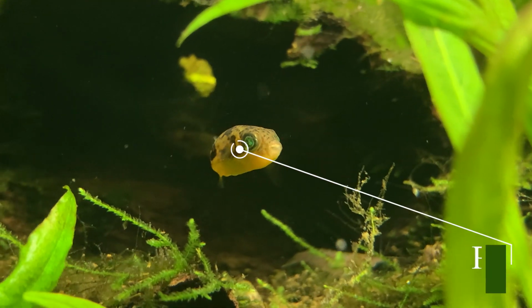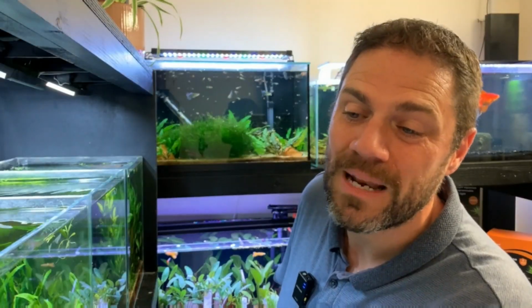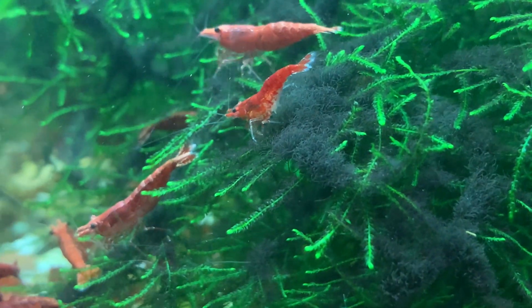This tank here that needs stripping down and did have my pea puffers in it has become an absolute blackbeard algae mess. In the next few days, I'm going to have to tear that tank down, clear it all out and start afresh. So if you run your lights for too long, you do run the risk of creating either green water or a mass of algae in your tanks.